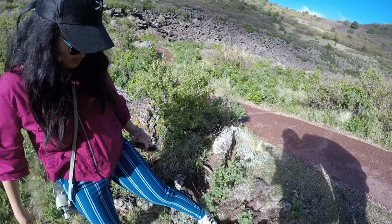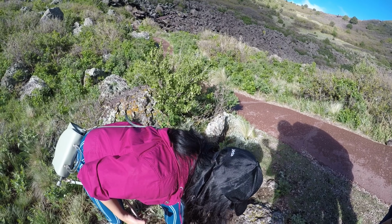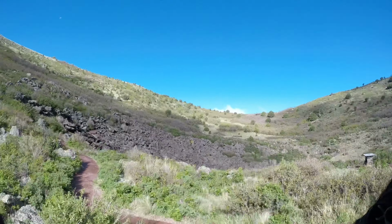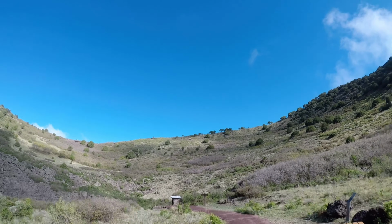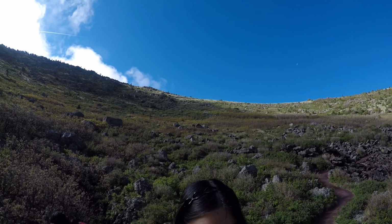Oh, look, it just rained yesterday. It rained, so it's okay. They don't do that to the plant. Oh man, it's 10% now. Look at that. Oh, it's so beautiful. We're in the center of the crater. So cool.